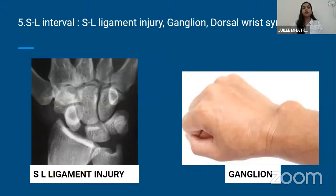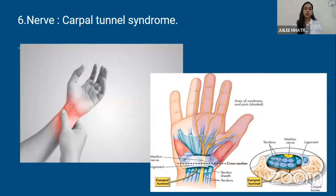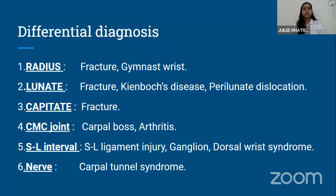The fifth structure that we are looking at is the scapholunate ligament. A scapholunate injury, as we can see on the X-ray, shows us a Terry Thomas sign. And the most common thing which we see in our OPD for central wrist pain is a ganglion. Other than that, if the bony or the soft tissue structures are not involved, we could also think of median nerve involvement causing carpal tunnel syndrome and in turn presenting as central wrist pain. So this is a slide which summarizes the structures as well as the differentials which we should think of when a patient presents with central wrist pain in our OPD.